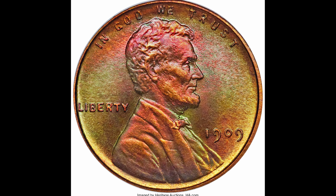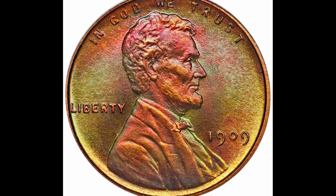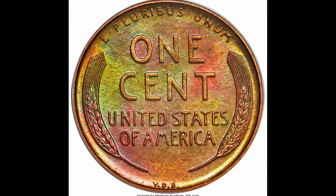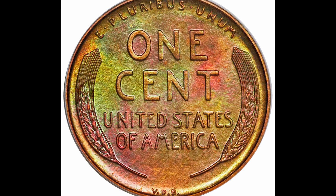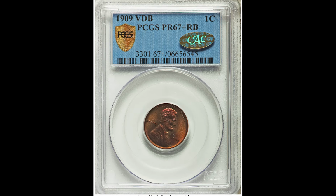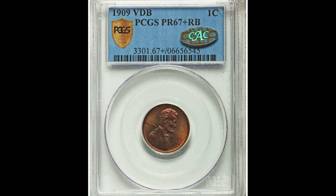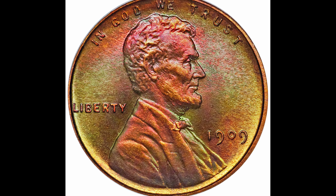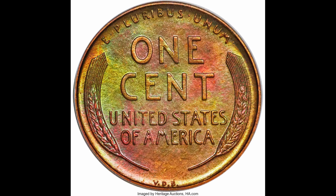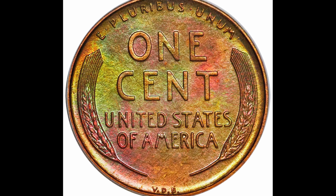So this is a 1909 1-cent VDB Lincoln wheat penny graded by PCGS, a proof 67 plus with a CAC sticker. So let's get the obvious out of the way. The first thing that you see on this coin is the rainbow effect. Sometimes special lighting and good cameras will make this appearance show more so than if it was in person. But this is what collectors call toning. This is an example of nice toning that people will pay more money for.